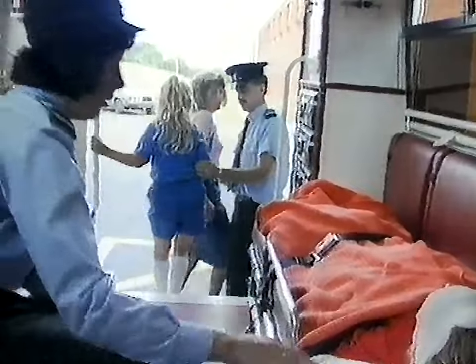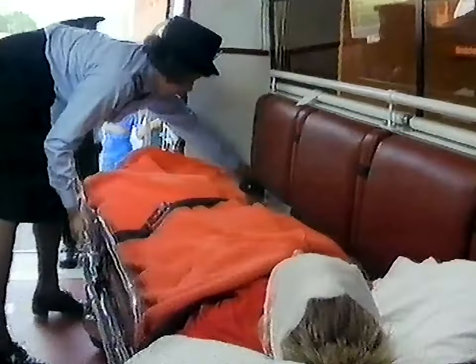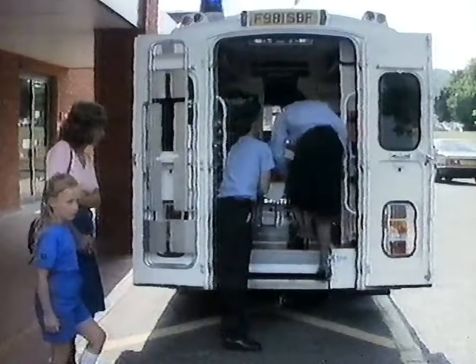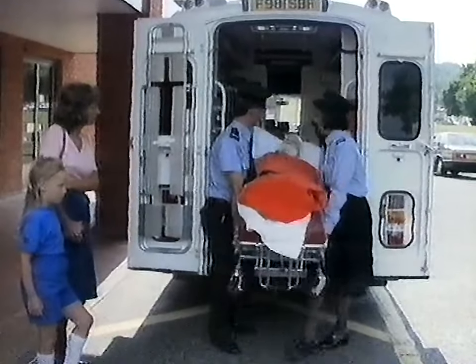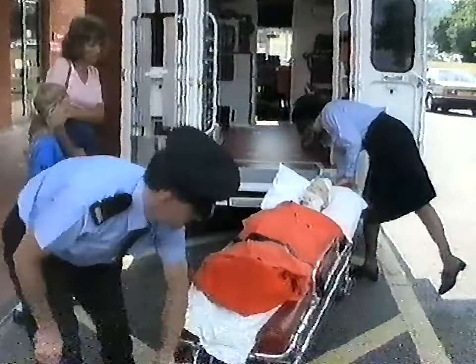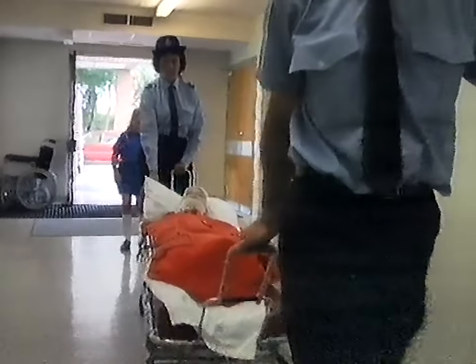They soon arrive at the hospital, and Richard's wheeled on the stretcher to the accident department. At the hospital, they're met by the hospital sister. She asks what's happened to Richard.